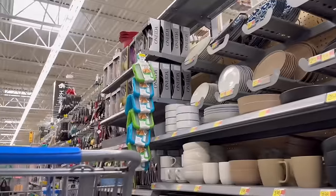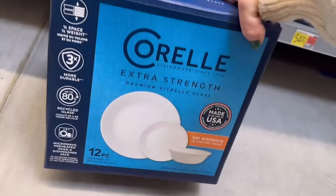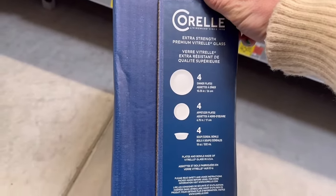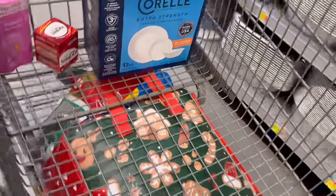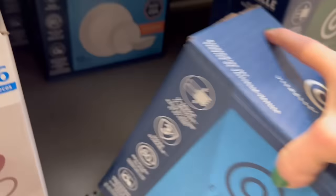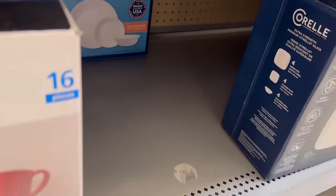Oh, there's those sandwich containers I looked for forever. Anyways, I ended up getting a different one on Amazon. All right, so what comes in the 12-piece set? There it is. Okay. So 4 dinner plates, 4 small plates, 4 bowls. So I need a good 4 sets of these. I have 4 sets of these. 1, 2, 3, 4. Yes, they do.